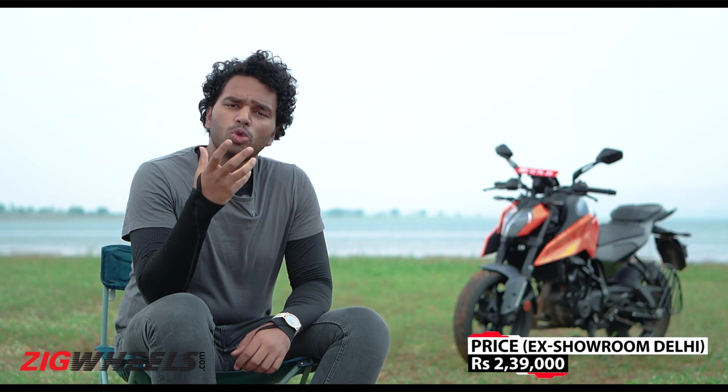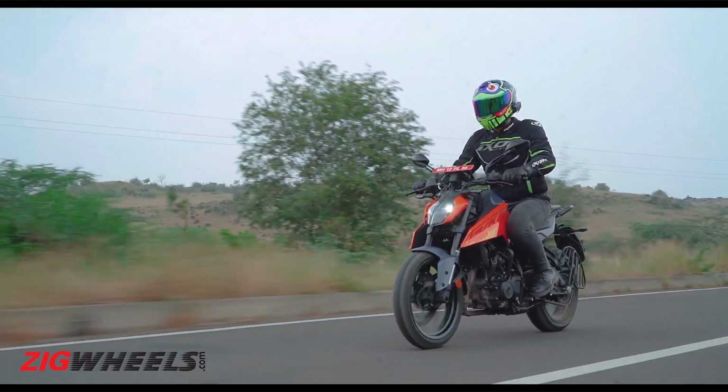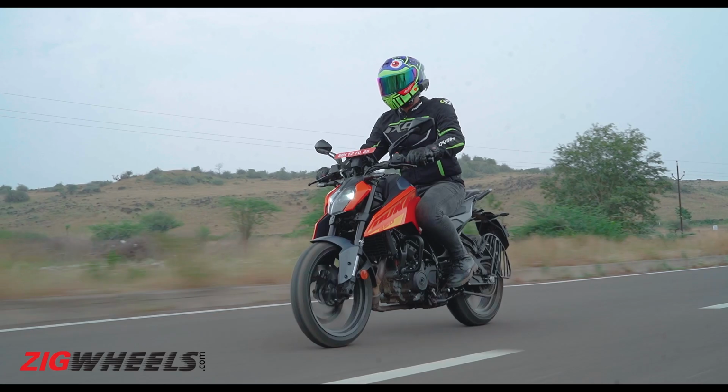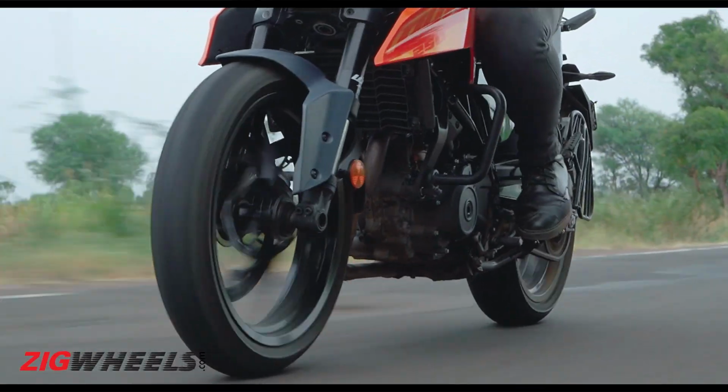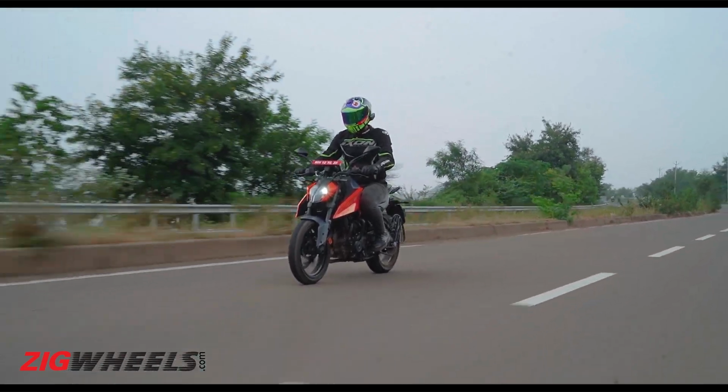But that is what the other side is, that a Rs 2.4 lakh price tag is a pretty hefty ask for a 250cc bike. And there are other powerful alternatives like the Triumph Speed 400. So what becomes of the KTM 250 Duke is that it will attract a niche group of riders who want something that's decently exciting and a street fighter, but not something that would scare them.